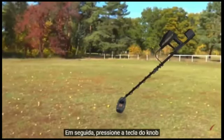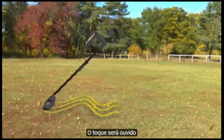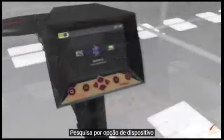Align the imaging sensor so it is parallel to the ground surface and press the grip key on the main unit constantly while moving over the scan area for 10 seconds. A chime will be heard indicating the completion of the ground balance process.